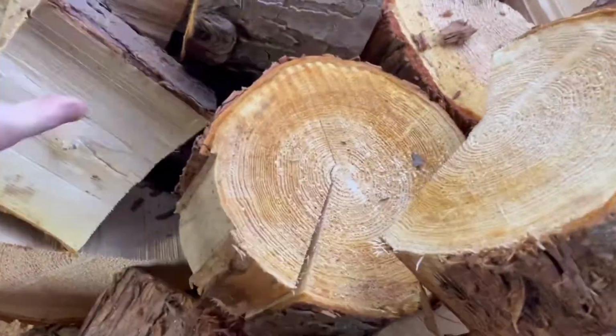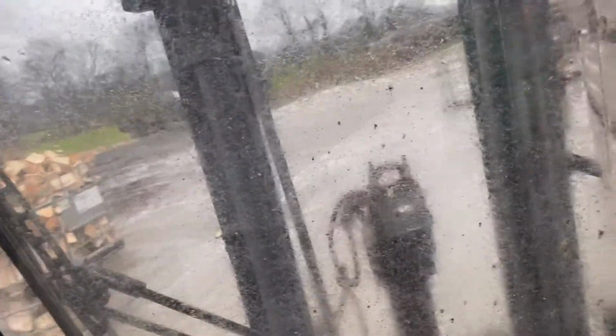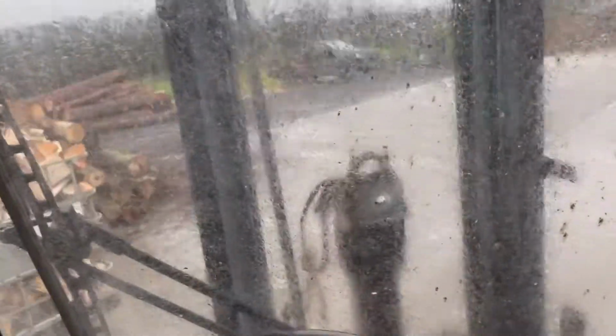Lovely. Well, an absolute gale out here. Getting the kiln changed over Sunday afternoon. Hopefully we'll get to the pub. As you can see, very miserable out.